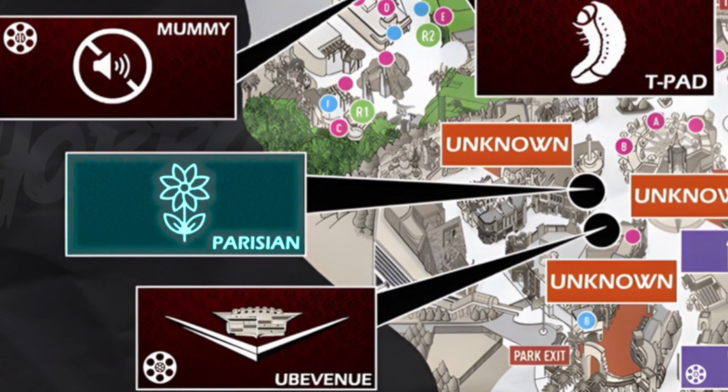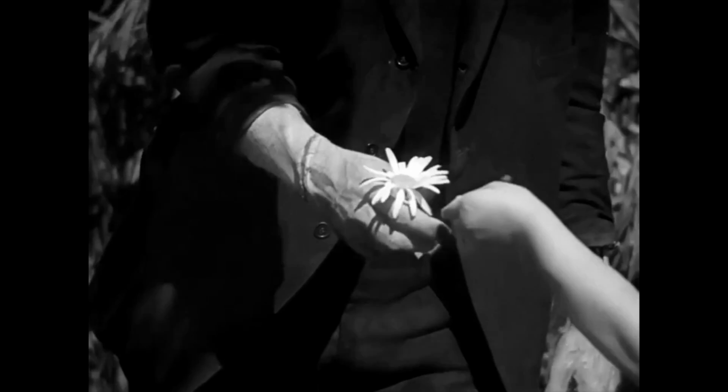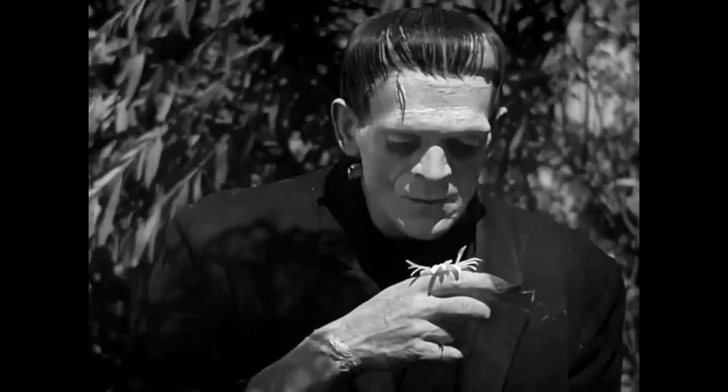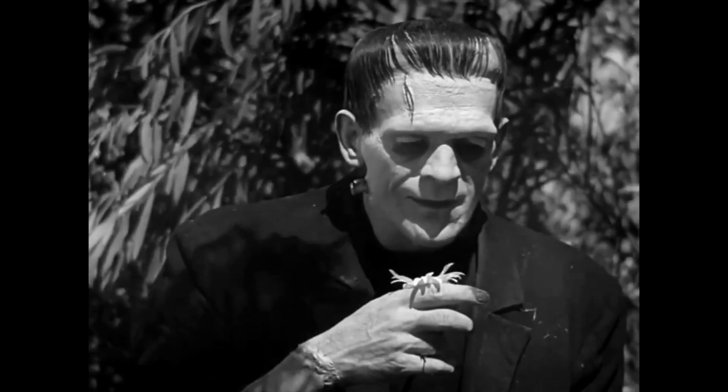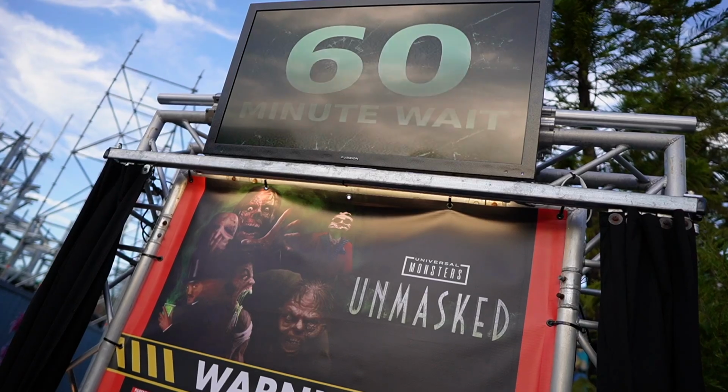As you can see, there's an icon of a flower. Would you like one of my flowers? And the first scene that jumps out to me is from a classic Universal monster movie. The only weird thing is they usually share the same theme between both Universal Orlando and in Hollywood.